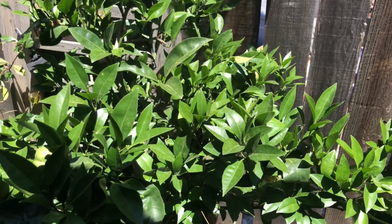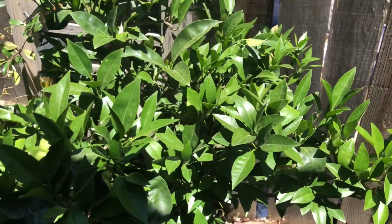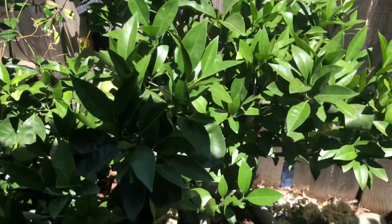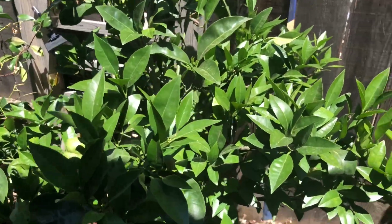The first thing you're looking at is our Washington navel. I told you all about the Washington navel, how it did not like to be in full sun. Well, it is fine in its location. However, it dropped all its fruit.